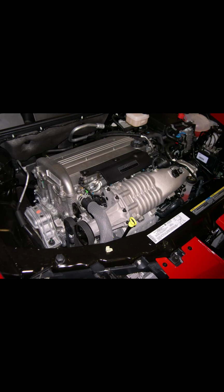We're continuing our videos on components, and today we're talking about the supercharger. A supercharger is a bit like a turbocharger in that it forces pressurized air into the engine to be able to add more fuel, create a bigger bang and make more power. However, it is different from a turbocharger because it is driven by a belt from the crank of the engine rather than being driven by the exhaust gas.